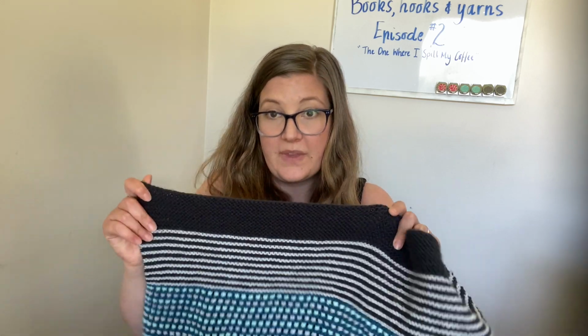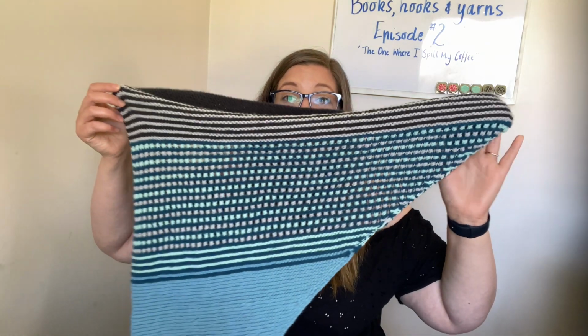But doing the loose cast off, I normally cast off quite tightly because my tension's quite tight. And when it said a loose one, I had to go painfully slow because that's the only way I could guarantee it was going to be loose and I wouldn't accidentally make it tighter than what it needed to be. So that's my finished object.